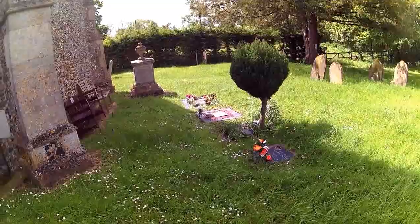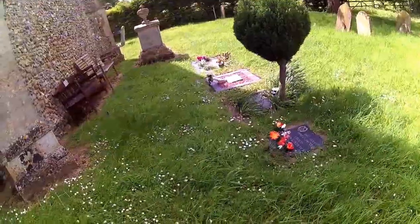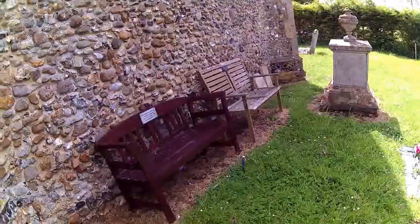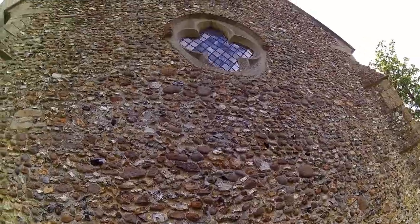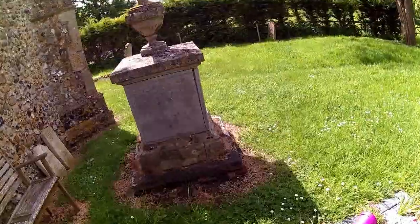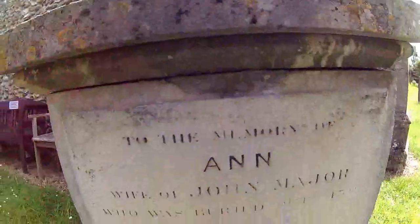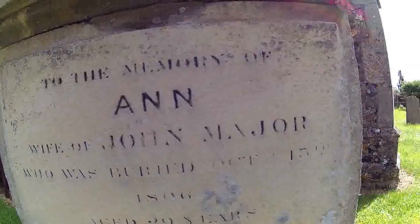At the front of the tower there are some rather lovely memorials here with graves and some benches. Lovely window there. It's quite an attractive church, this. A real mixture though of old and new. Anne, who was the wife of John Major.